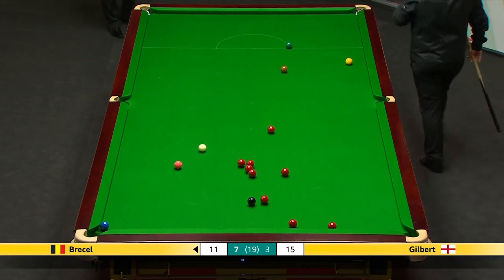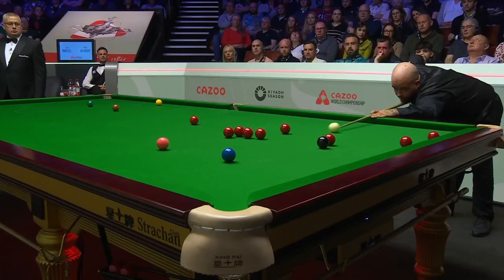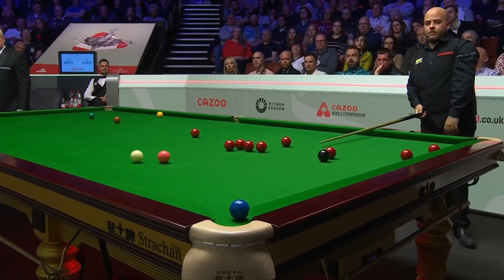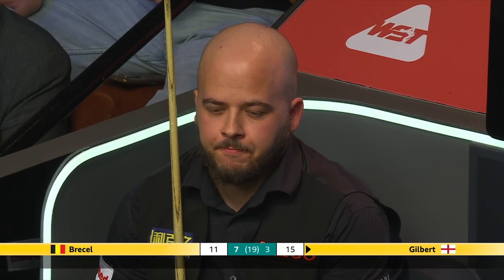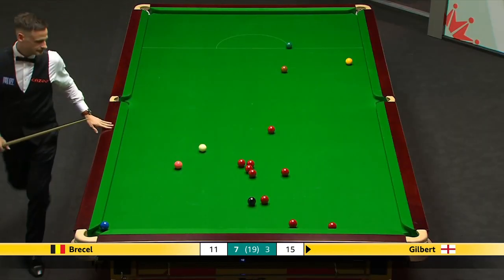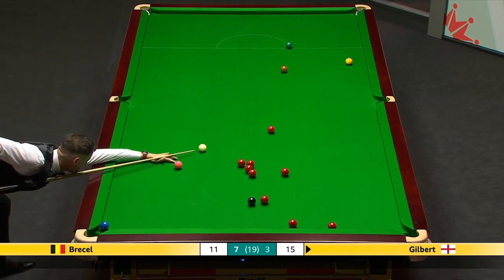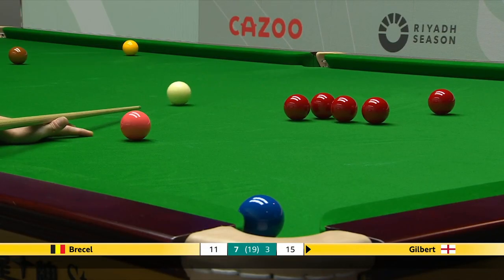Luca Brecel, 1. Yeah, just trying to play a delicate little drag shot, but just under hit it slightly, and I think a trace of side he had on just took it away from the blue. That's why he overcut it. Just got to make the most now, as Dave Gilbert, of these opportunities.